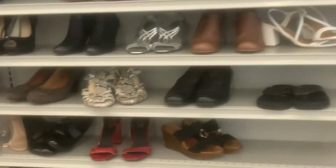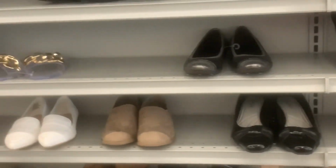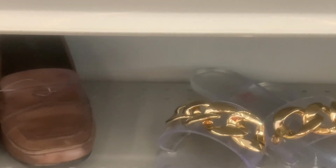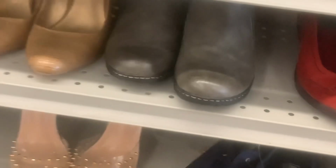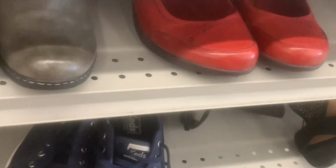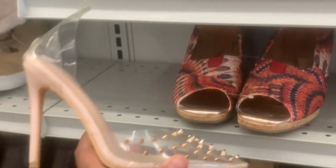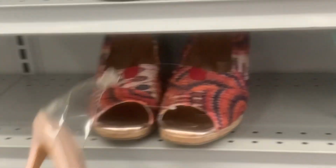One of my least favorite sections is the shoe section. Not because they don't have cute items, but because I have big feet. Yeah, sadly, I'm a size 12 in women, so they never have my size. But what's this? Kind of cute. Kind of reminds me of Cinderella with spice.